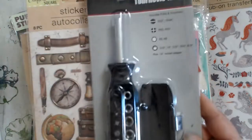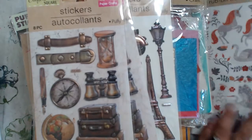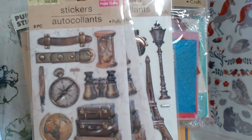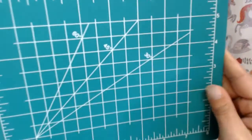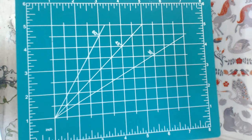I got a screwdriver because, you guys, I'm putting stuff apart, putting stuff back together. I saw this cutting mat, so I took it because that way I don't have to pull out my huge 12 by 12, my Tim Holtz glass mat. I put that away for now because the glare is kind of crazy, so I have to figure out a way that maybe I can get something matte to put over that so that it doesn't glare as much. That's why you guys don't see it.